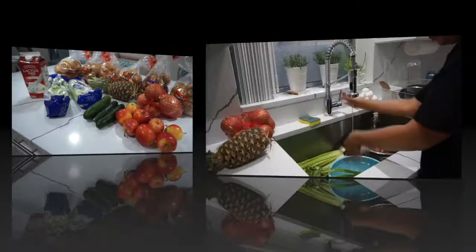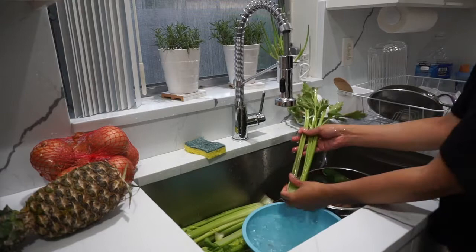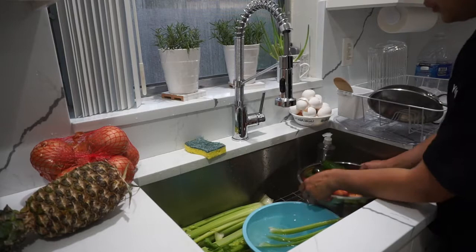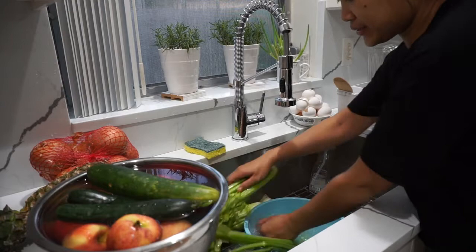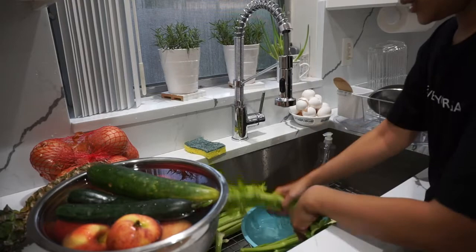So, guys, we soak them and wash them with water and baking soda. This one, I already soaked the cucumber and the apples. So, you just have to let them soak there. Celery and peanut butter is great. Tastes good together. So that's what we're gonna do with the celery.